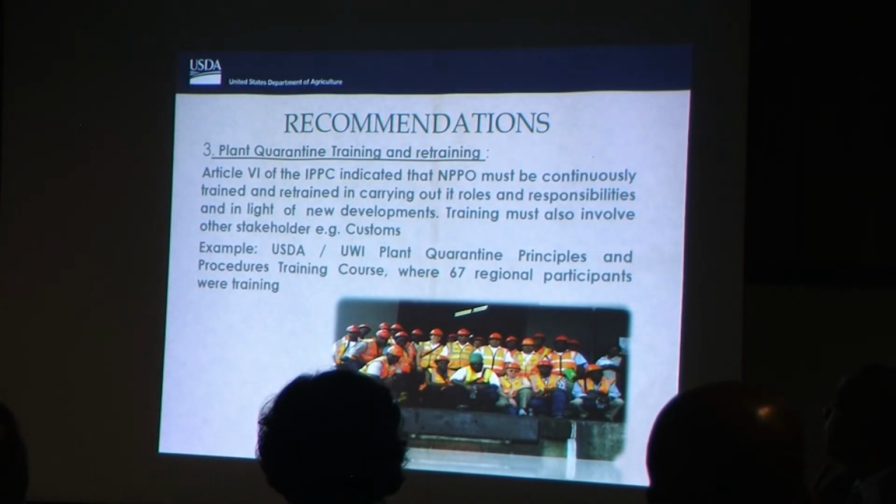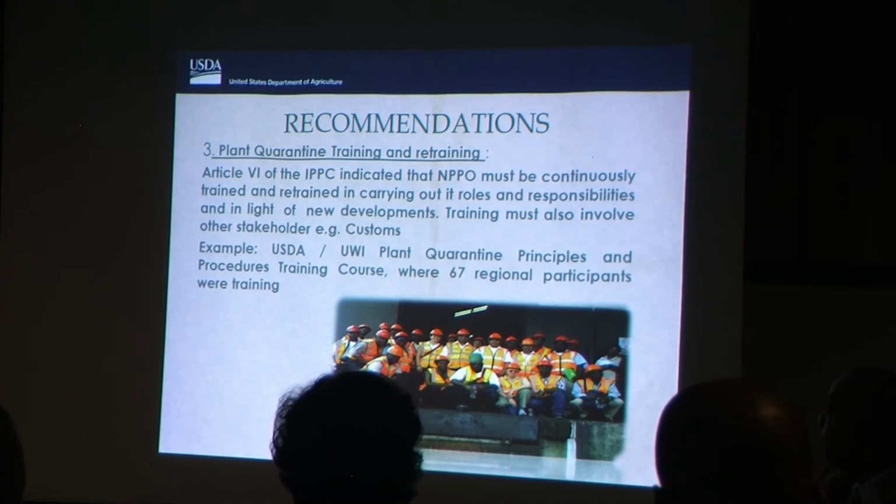Dr. Messina also recommended that training be done, and it's important to train and retrain plant quarantine officers and all stakeholders, especially in light of new developments. Again, there's an initiative going on in the Caribbean, USDA, GCSI in collaboration with the UWI, to host the plant quarantine principles and procedures training course. This will be the 4th year.